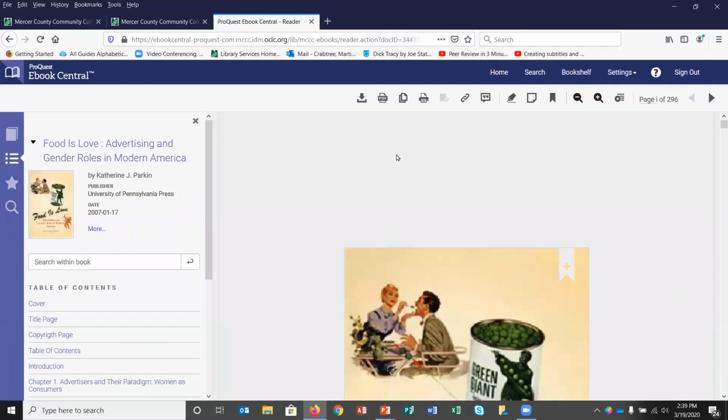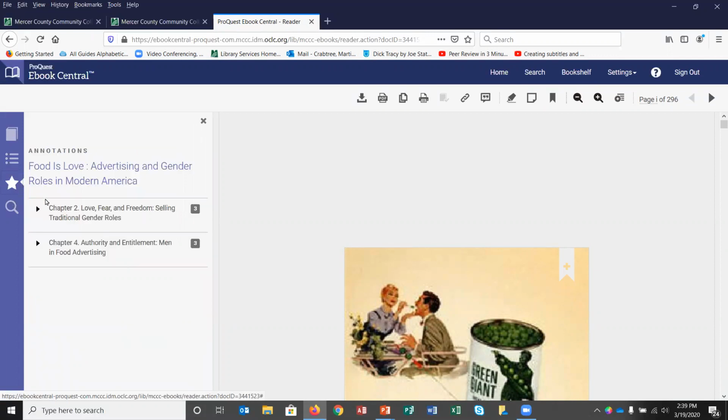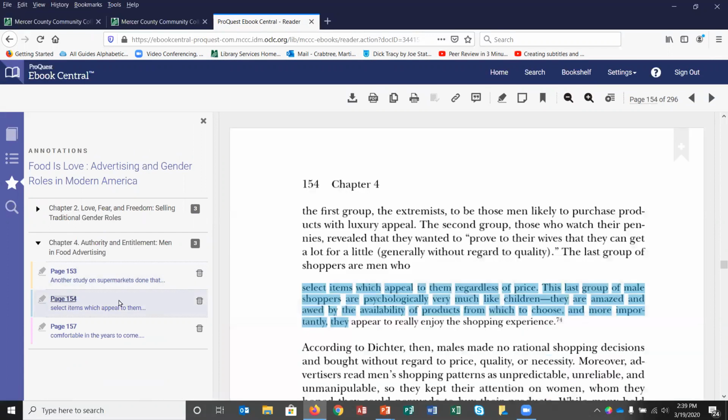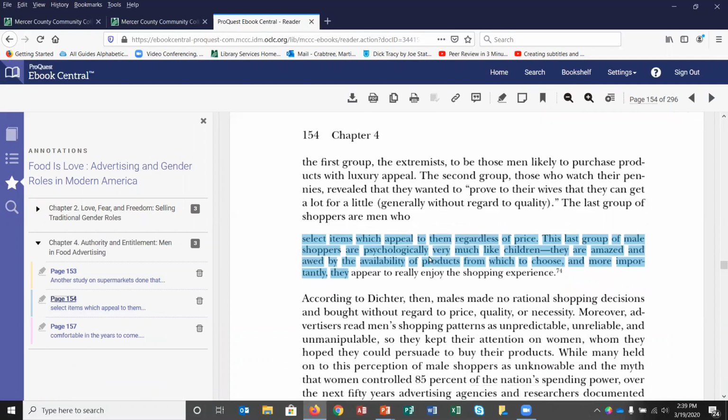And if I want to get to the highlights that I put into the book, Ebook Central calls the highlights annotations. And the star over here, the star button, clicking on that will show me the annotations that I've created. I've created 3 annotations in Chapter 2, 3 in Chapter 4. Again, if I use the drop down here, it shows me where I have my annotations. If I want to go to, say, page 154, I can click on that and it takes me to my annotation and I can continue from here with my work.